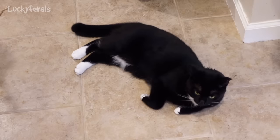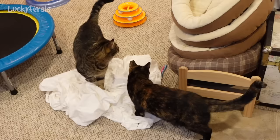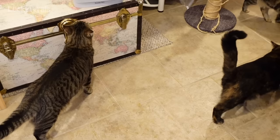So here's Sammy. She just had her application. Ziggy had an application. Richard had an application. I just flea combed Nancy and now I am going to apply it to her also. Okay, so I just got the medicine on Nancy, and I'm hoping that these guys don't groom each other and then lick it off of each other.